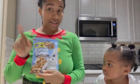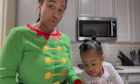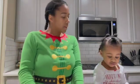Pillsbury cookies because I am not a baker. Peanut butter. And we have some, what are these? We have some carrots for the reindeer. Okay, so ready to get started? Yes.